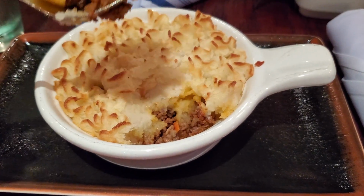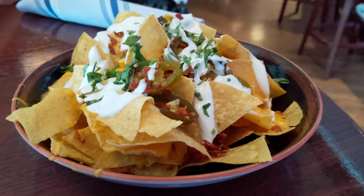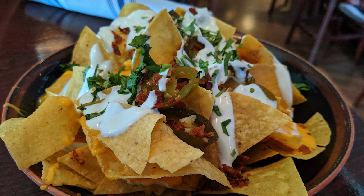We also got the nachos, which was bacon, cheddar cheese, jalapenos, and cilantro. We usually ask for no cilantro. Linda does not like the flavor of cilantro. I, however, do not mind it. So we'll either get it on the side or we'll ask for it without.